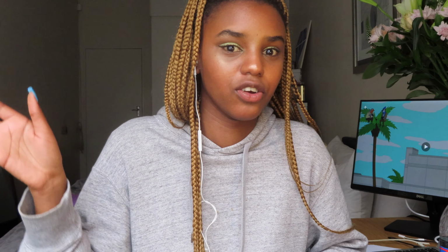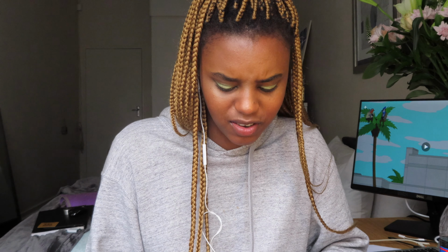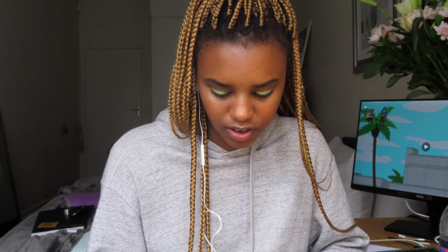I started using this new serum, Gentle Magic. Guys, that was a skin whitening cream. It's literally a skin whitening lotion. I remember my mom and my sister were like, you look so sick. My skin didn't improve at all. My skin has improved now somewhat. I think it's finally adjusted to the Johannesburg weather.